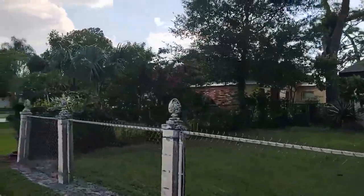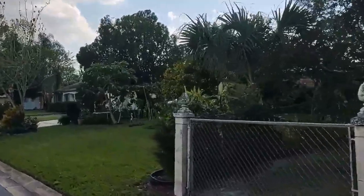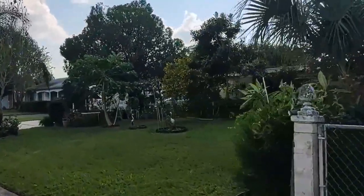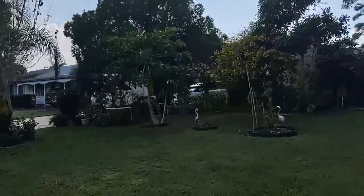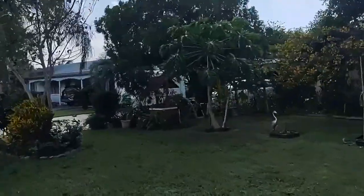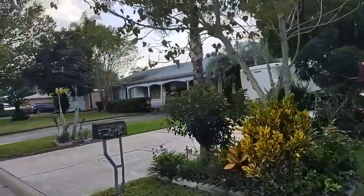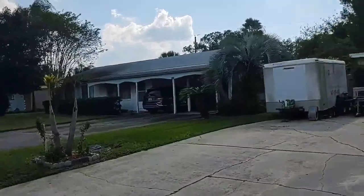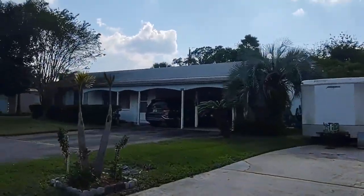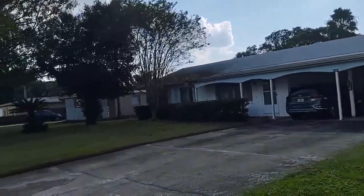This is your ideal neighborhood. Your median price range. This is right about the median price range of Orlando. I think the median home right now is 270. This one's going to be about 250. Perfect neighborhood to live in, owner occupied. Also, tremendous price range if you're looking to get a rental. It's exactly what everybody wants.